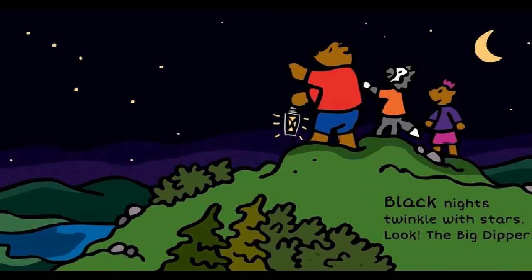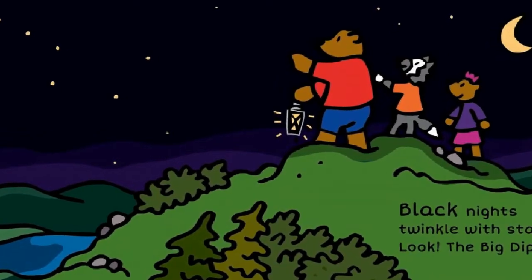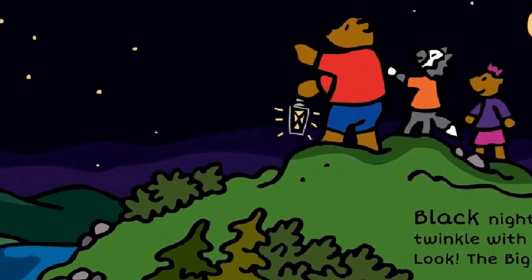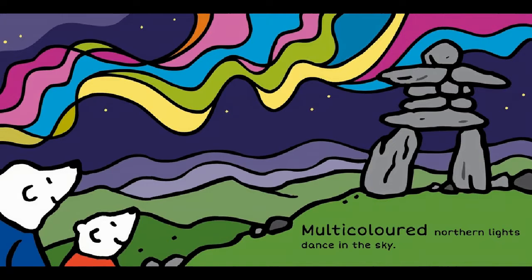Black nights twinkle with stars. Look, the Big Dipper. Multicolored northern lights dance in the sky.